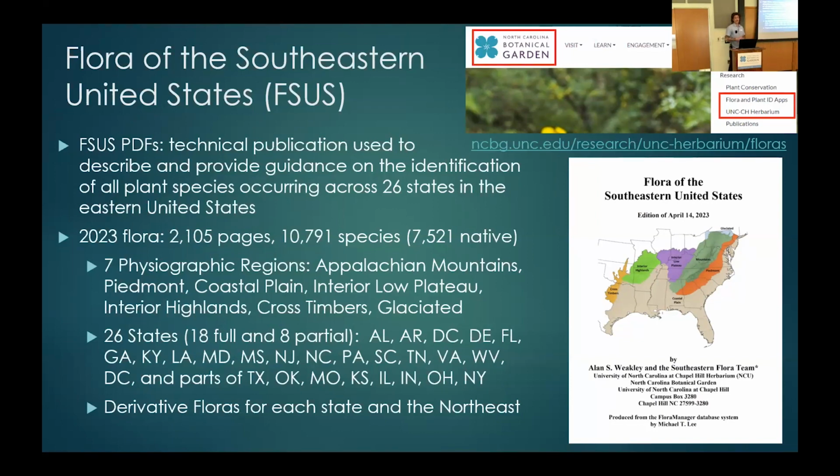So as of the 2023 Flora, which was released more or less May 1st, I know it says April 14th there, but May 1st was a big date for us this spring, it consists of over 2,000 pages, and at this point, almost 11,000 species. So its scope is very broad. And as we moved a little bit towards the southwestern edge of things, we have lots of work to do, lots of species to add that we'll talk about a little bit in a second.